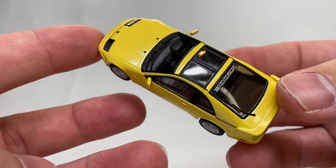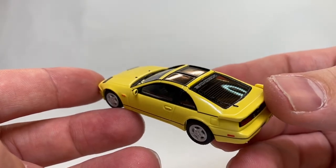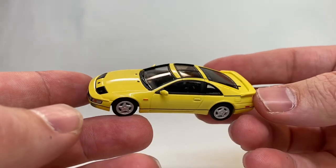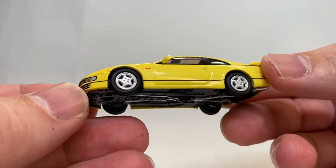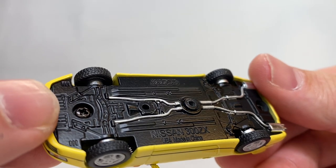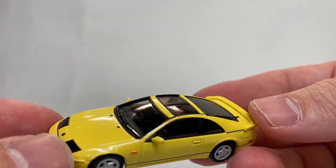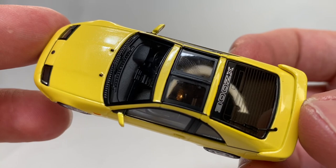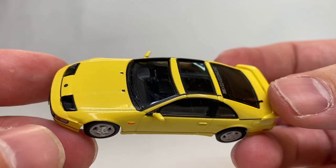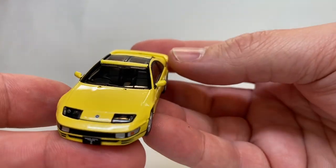All right, we have got a Fairlady Z, 300ZX, T-top, right-hand drive, defroster lines on the glass, an individual wiper put on after the fact. That's a different piece. You guys know that profile. Check out the wheels, check out the tires with tread on them. Here's your NO64 base. True 1/64. Awesome job on the exhaust detail. Cast in mirrors. Really love the T-top effect. You get a little bit of matte black around the roof panels to make it look like weatherproofing. Awesome job, NO64, on that.